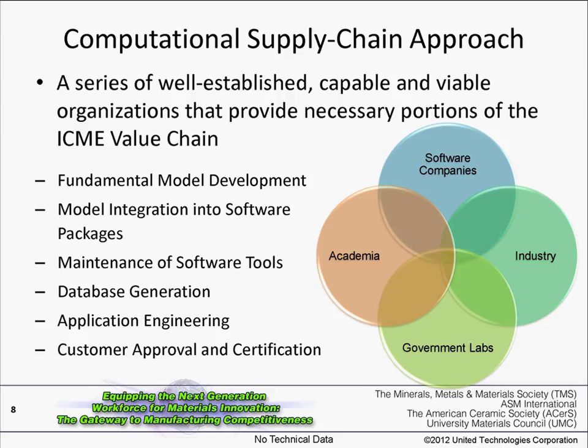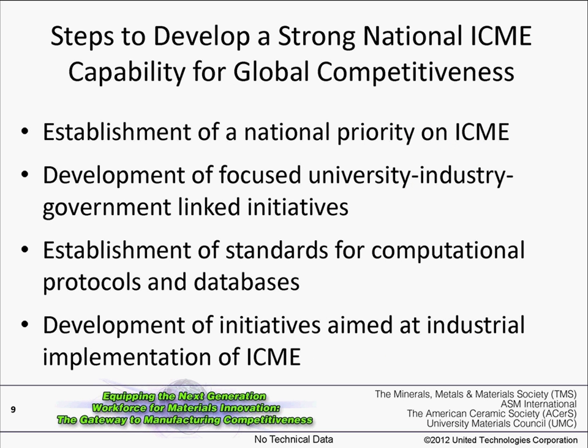But working together, again, more opportunities where industry, government labs, academia, and software companies need to start linking together and making this happen as an infrastructure, a U.S. infrastructure. Steps toward a strong national ICME capability for global competitiveness. This is a major issue, that title, because we're not alone in the world. The rest of the world is doing the same thing, and they're going off in a very, very strong way to make these kinds of tools, make this kind of infrastructure. So we need to be thinking about it as well.